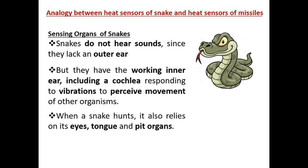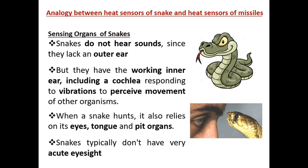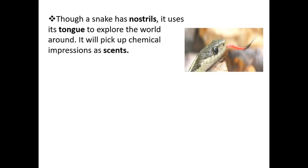When a snake hunts, it also relies on its eyes, tongue, and there is one special organ called the pit organ. Snakes typically don't have very acute eyesight, but still they may use it for seeing the external world. And one more fact: though the snake has nostrils, it uses its tongue to explore the world around. It will pick up chemical impressions as scents.